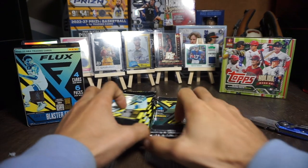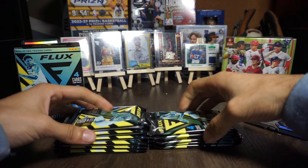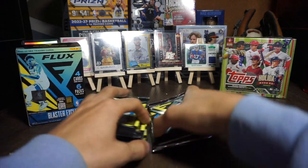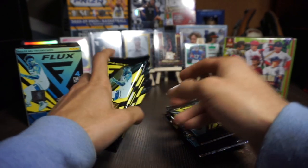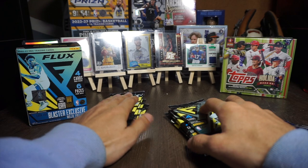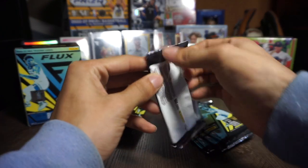For some reason, right off the back, why is this stack way taller? 6 right here, 6 here, 6 here. Might just be a lot of air. Let's just go with this right side.